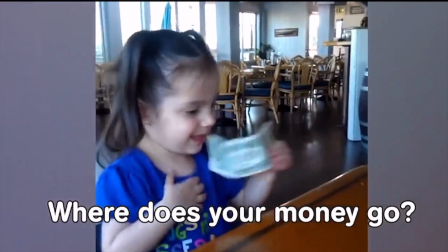Like, can y'all explain this math to me? Can y'all explain y'all's pricing? I'm trying to figure out where this extra $5 is coming from, you know? Where does your money go?